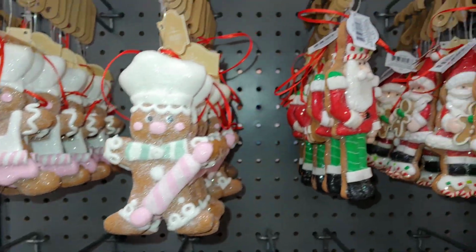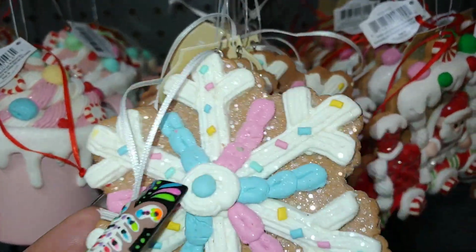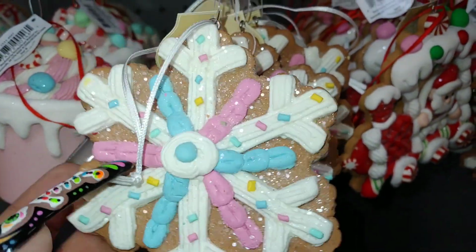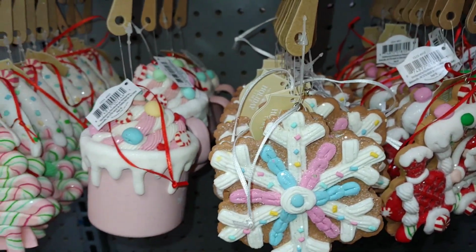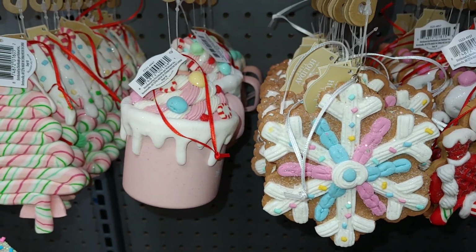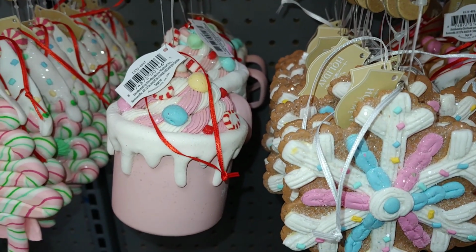Okay, where do we start? Look at these snowflakes, cotton candy colors with the sprinkles. Definitely gonna take a few of these, but first I just want to share with you, and then I'll tell you the prices, and then of course I'm Gingy shopping and Gingy hunting, so that's what I'll be showing you.